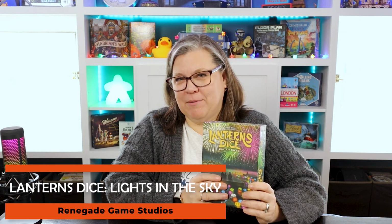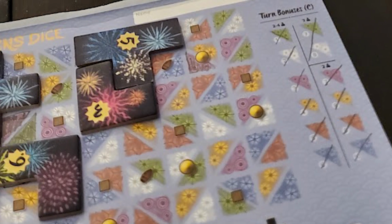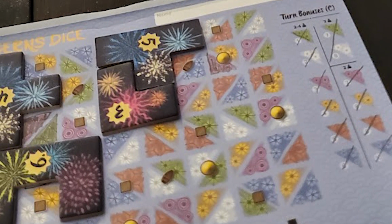When I described this video, I said that we liked the roll and writes that were Tetris without the tiles. But in this one, it's kind of Tetris with the tiles. I love this game. Lantern dice are what we call the Epcot roll and write. I'm not sure why, but we just think of the festival they do every night with the fireworks over the big lake. In Lanterns dice, it's a lantern festival, and you're coloring in these beautiful lanterns on your score sheet.